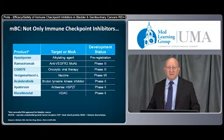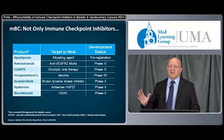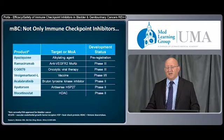There are different tyrosine kinase inhibitors, such as the Bruton tyrosine kinase inhibitor acalabrutinib, which is in phase 2. We have to realize that the vast majority of tyrosine kinase inhibitors tested so far in bladder cancer ultimately failed. However, the development of tyrosine kinase inhibitors targeting different targets, such as, for example, the Bruton kinase, which has nothing to do with the VEGF receptors that are usually targeted by presently available TKIs, could be quite interesting, and indeed the first signs of activity have already been documented in phase 1 and 2.